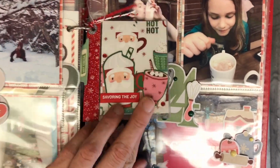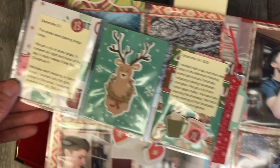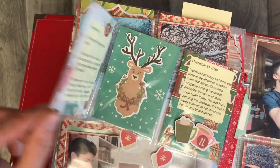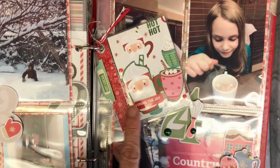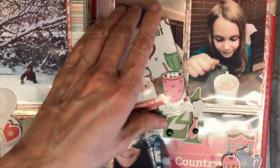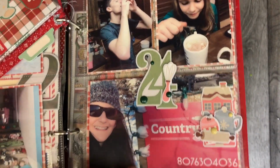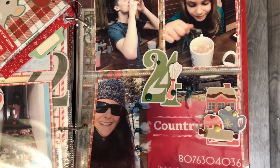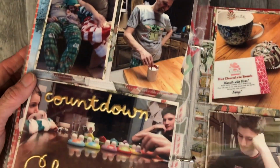This was sent to me from Jana, this little pocket envelope, and I included my journaling in here. I thought that was a perfect little way, especially because it's hot chocolate, and for Christmas Eve I bought some hot chocolate bombs from this really fancy country cupcake place, and that was a lot of fun.